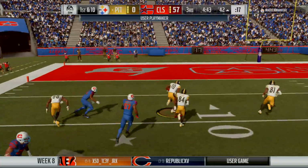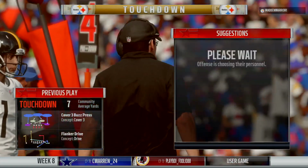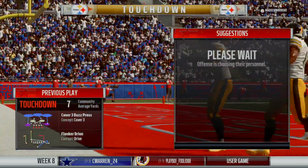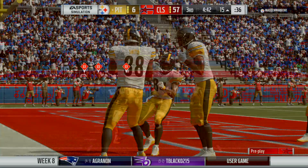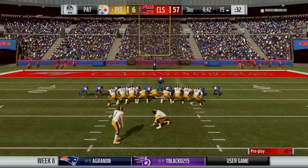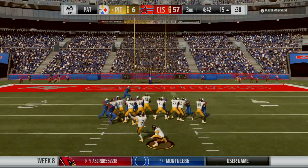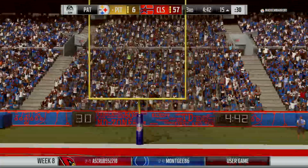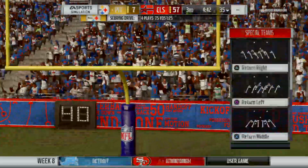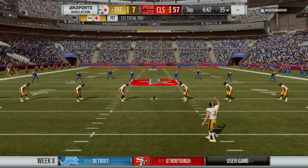Green with a catch left side. And into the end zone. Touchdown, Pittsburgh. A.J. Green, his 6th touchdown of the season. And the Steelers are able to get a score back. Extra point right down the middle. So they do get 1 score back, but still a long way to go here in the third quarter.